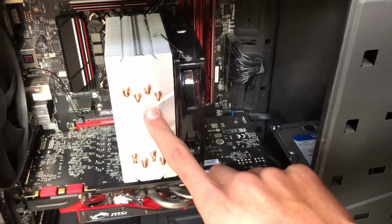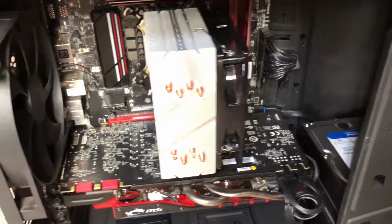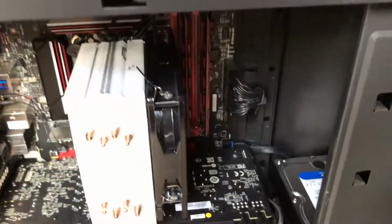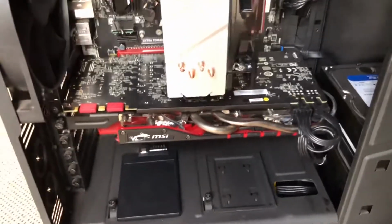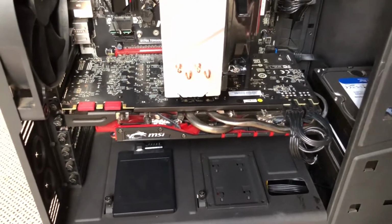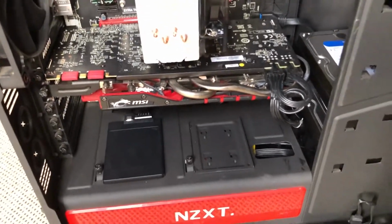So underneath this huge cooler over here is my CPU. That's like the brain of the computer. The thing that it's attached to is the motherboard, which basically just connects everything. These little red sticks are my RAM. That's 16 GB for people that are interested, and this is my graphics card. That's the thing that you play games with technically. If you just sum it up lightly, that's what it does.